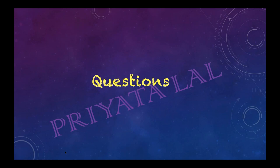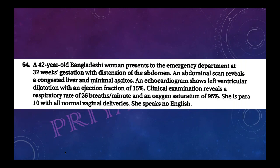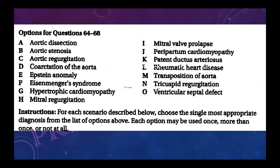Any question? No question, fine. So this is the question for you guys. Read this. Then I will show you the choices again. So these are the choices. What could be the answer? Then please show the question again.